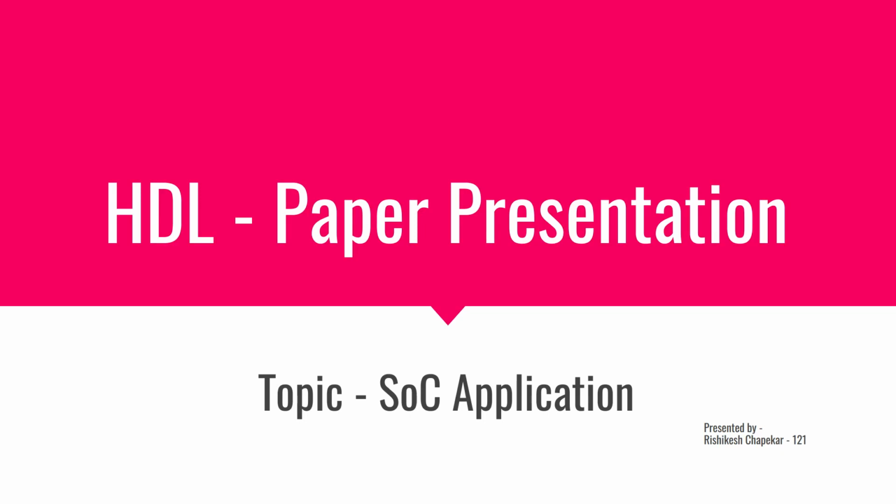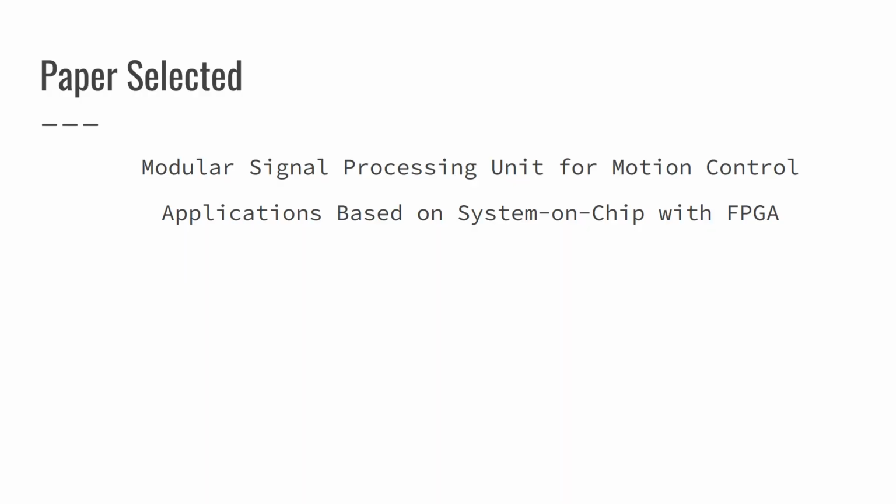This is the paper presentation for HDL, and my topic was SoC application. So the paper that I had selected was this one: Modular Signal Processing Unit for Motion Control Applications based on System on Chip with FPGA.